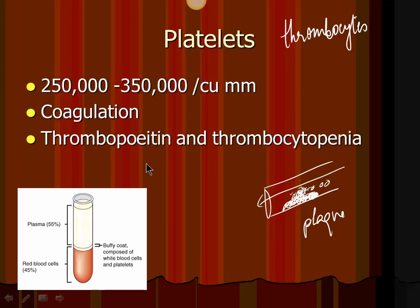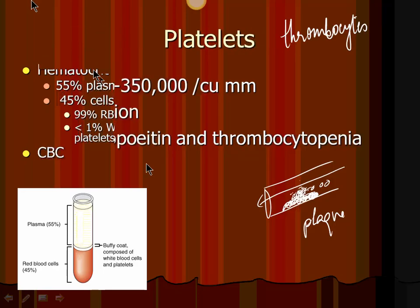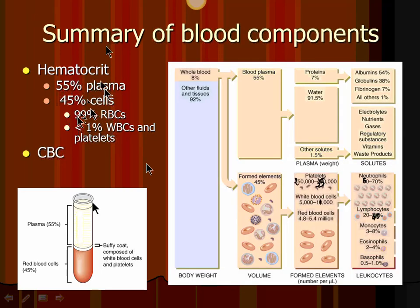So here is a slide showing you the summary of blood components. I won't go through all of this. You can see, when you do a hematocrit, 55% is plasma and 45% are cells. Notice how most of it is red blood cells. This part here is the hematocrit that we see.